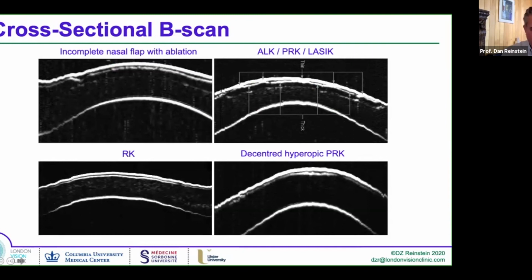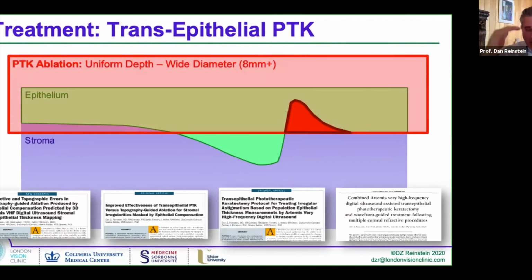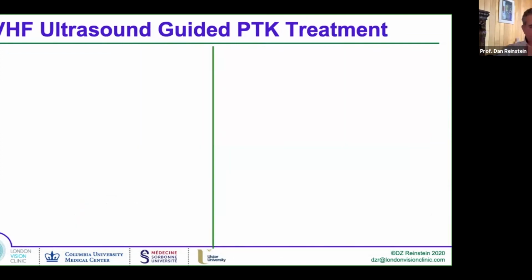Here's your RK. Well, you can see the incisions down here. And here's your decentered hyperopic PRK, where you can see the Bowman's is missing in the center, in the visual axis. That tells you that there was ablation of the stroma in the visual axis. So PTK, as you all know, takes sheets of epithelium and once it cracks through the epithelium, it starts taking stroma. And there's now a 6-hour course on therapeutic refractive surgery, which ends with this slide.